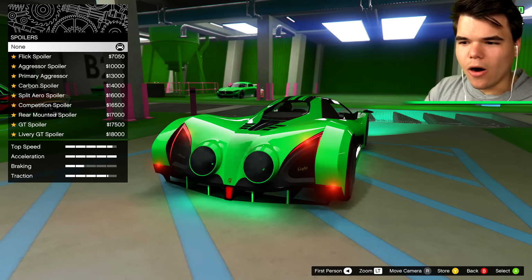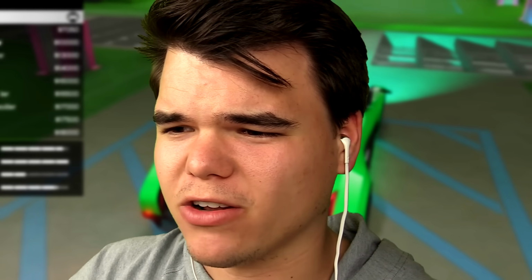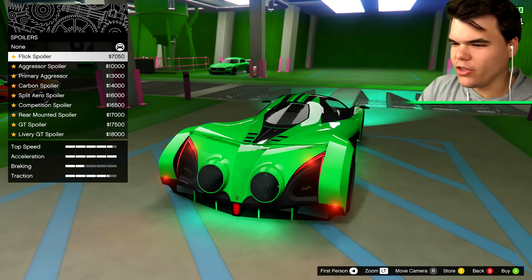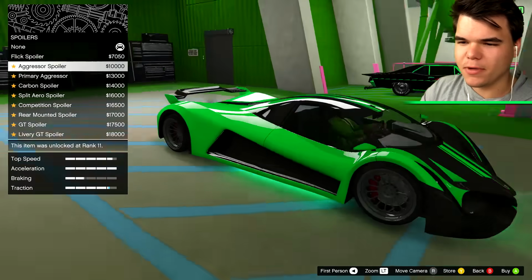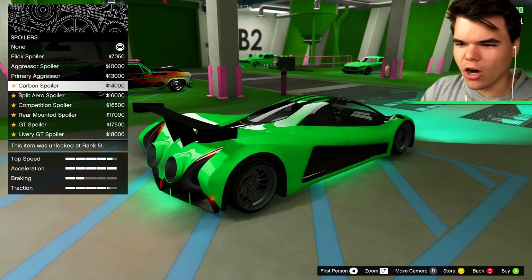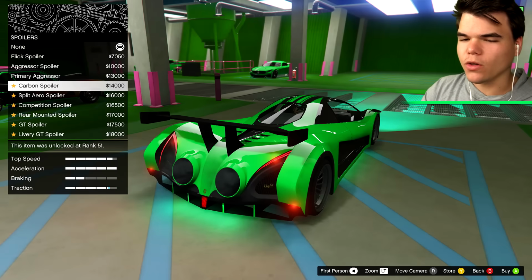Look at that. Oh, the spoiler. Currently, this car looks kind of strange without a spoiler. It definitely needs a good spoiler, which is not this one. This looks silly. The aggressor? Okay, that actually looks really cool. This kind of reminds me of a Formula E spoiler for some reason. The primary aggressor? Okay. The carbon spoiler? Okay, that's, in my opinion, a little much, even though it looks very nice.